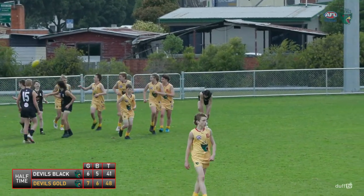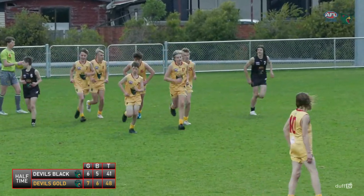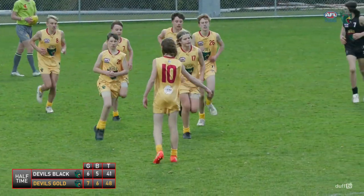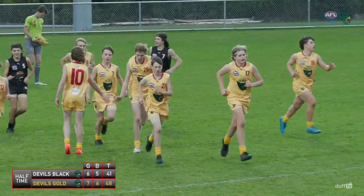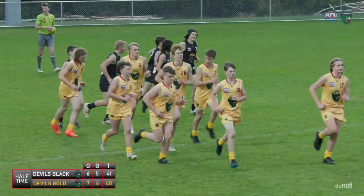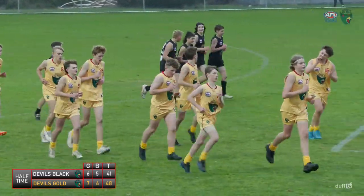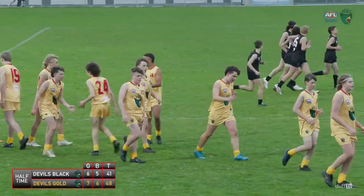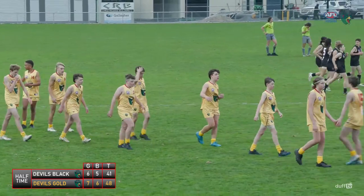So Devils' Gold will go into the halftime break in front, 7-6, 48 to Devils' Black, 6-5, 41. And what's been a really entertaining first half of footy here at Prospect Park, considering the conditions, very blowy to one end, but both teams have had their opportunities to score through some really attacking play.